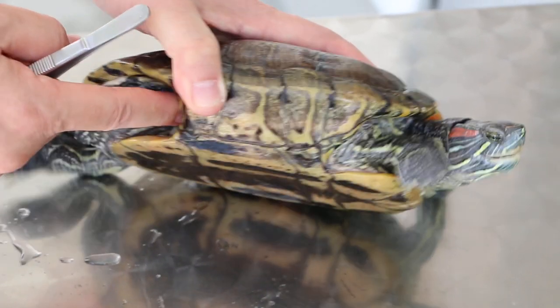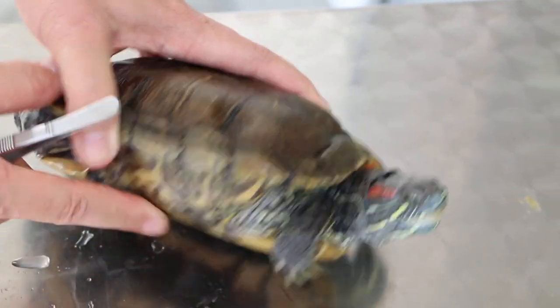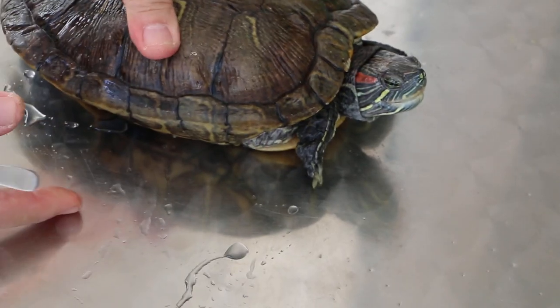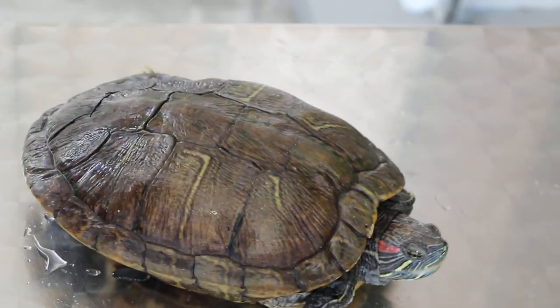Now we can feel whether there are eggs or not. Eggs we can feel if there are eggs stuck there, but there are no eggs on the x-ray. So now we will show the feeding to make her put on more weight. Just demonstrate the syringe feeding.